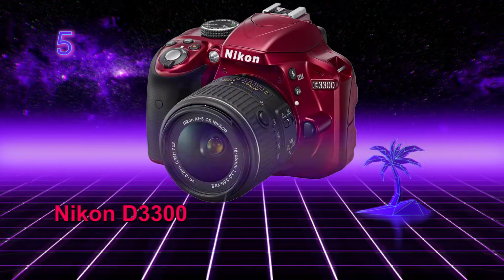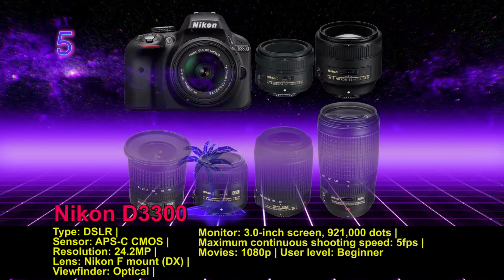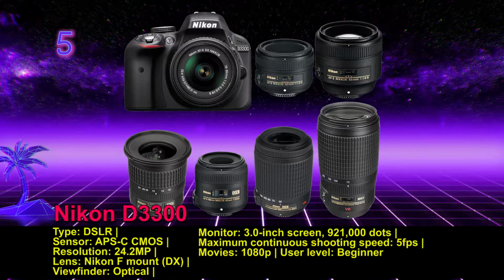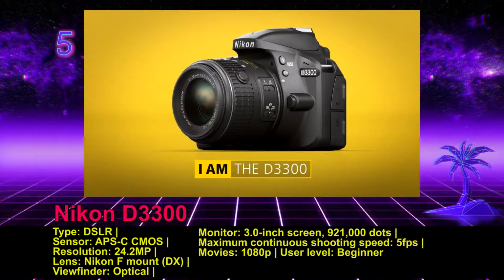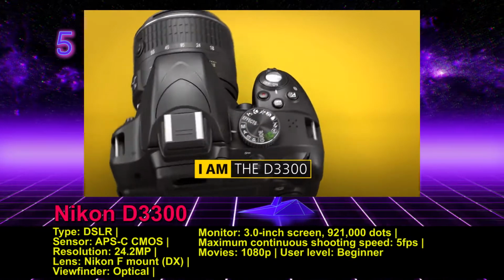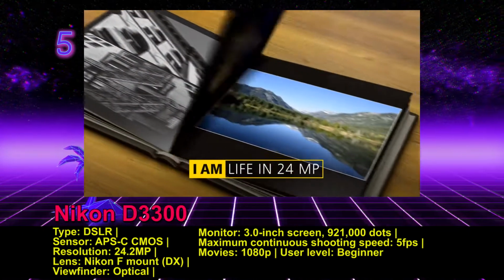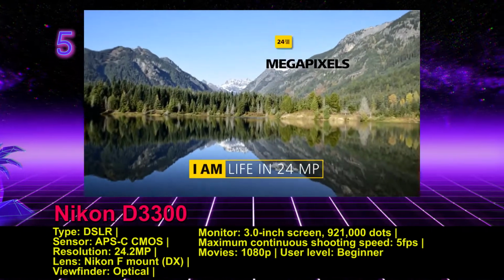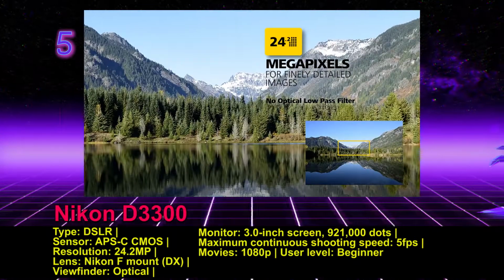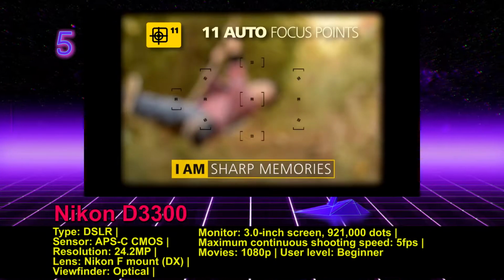5. Nikon D3300. Nikon's D3400 might have replaced it, but the D3300 is still our top pick when it comes to entry-level DSLRs. Except for improved connectivity, the D3300 is pretty much identical to the D3400 and a bit cheaper. The 24.2-megapixel sensor resolves bags of detail, and like much more expensive Nikon DSLRs, it does away with an anti-aliasing filter to maximize image sharpness.